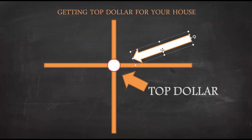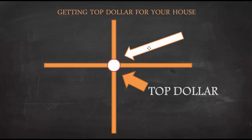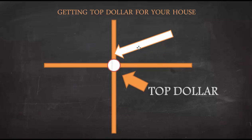In order for us to do that, we're going to try to guess what the top dollar value of your property is, and then we want to price your home just slightly above that, which is in this area. That is going to assure us that we are going to really get all the equity money that you deserve from your house. That is what top dollar means to you.